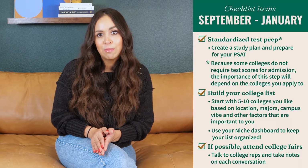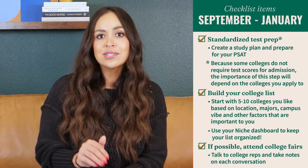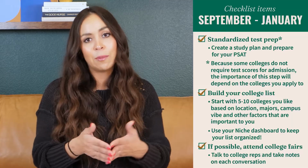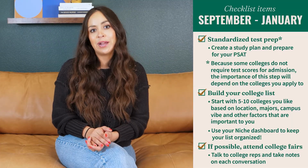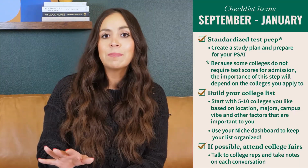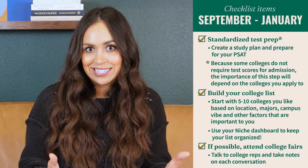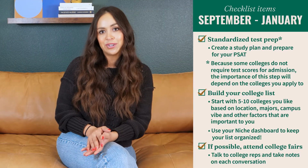Don't forget to bring a notebook or use your phone to jot down key points of each conversation. We also have a handy booklet that you can print off before you attend any college fair to help you keep track of everything. These notes will be super helpful when you evaluate and compare your options later on. Just remember to have fun as you go through the college fair and stay open-minded. You never know if you may find a great college or even a major that you didn't realize was out there.